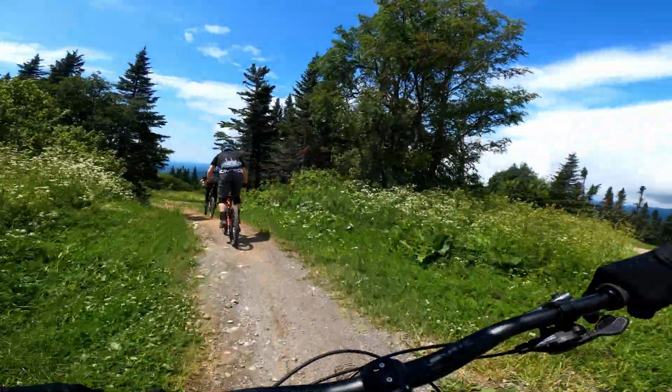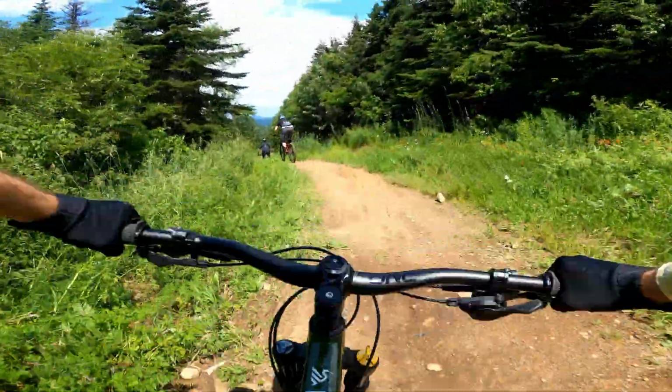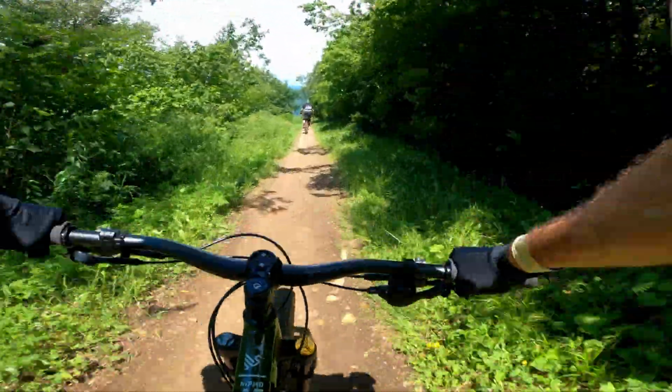We took La Grisante, the green trail, for a while, and it was basic as you'd expect. So we turned on to La Baptime, hoping it would turn up a notch, and it did, but I felt like for a blue trail it wasn't much different from the green.